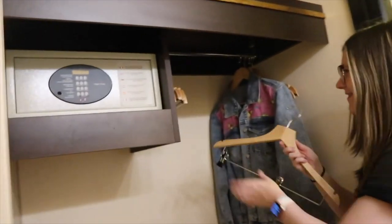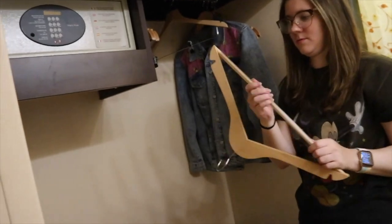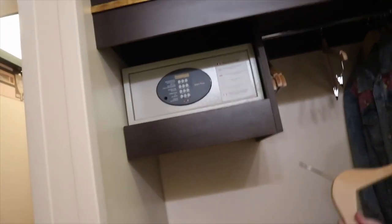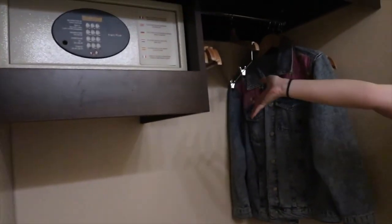Yes, and they come off. Normally the hangers are not detachable. I think you're gonna steal hangers. I got really excited over this bit because they're grippy, so it helps hang your clothes on. Not that we're gonna hang our clothes up, because we're not here long enough. Well, your jacket's there, but that was because I just didn't know where else to put it.